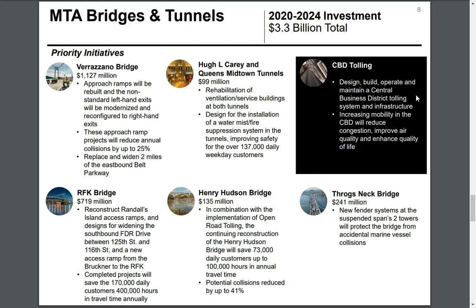The RFK Bridge: reconstruct Randall's Island access ramp and designs for widening for southbound FDR Drive between 125th Street and 116th Street. A new access ramp from the Bruckner to the RFK. Completed projects will save 170,000 daily customers 400,000 hours in travel time annually.